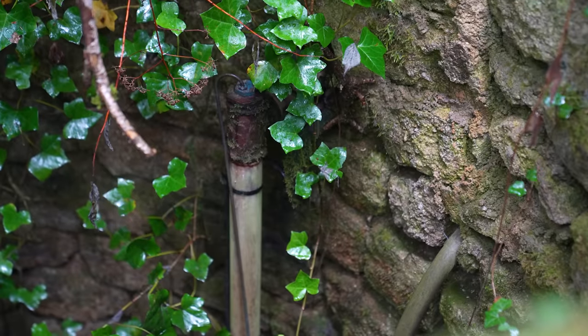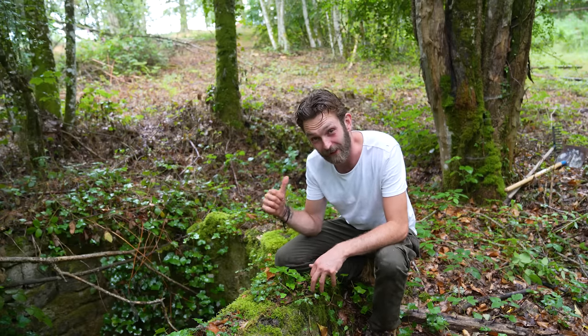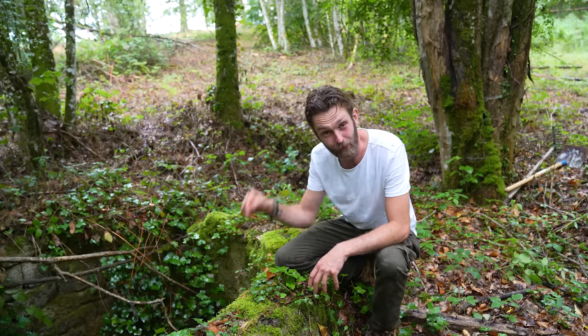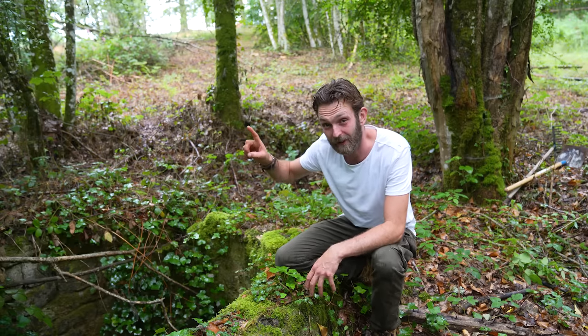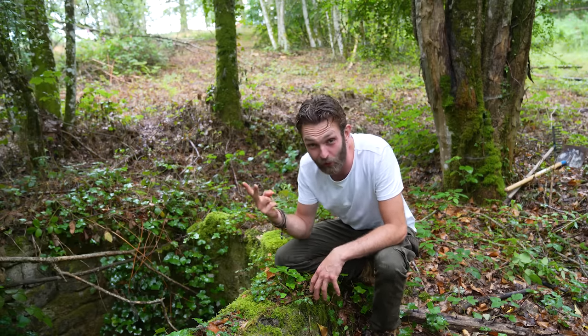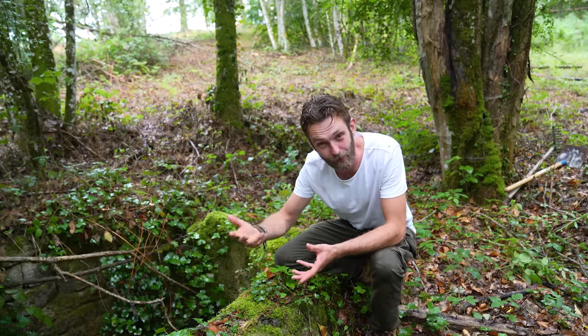So this is a well, and this well used to provide all the water for the chateau. Now it used to be pumped from here all the way to the top of the chateau, to the two old water tanks which I cut down and threw down in pieces. That used to then provide a gravity system for the chateau.